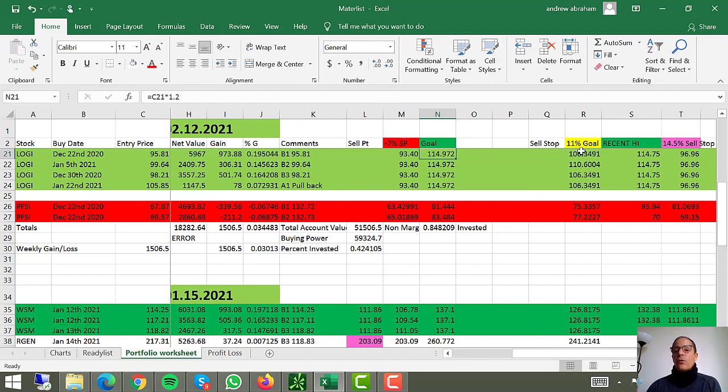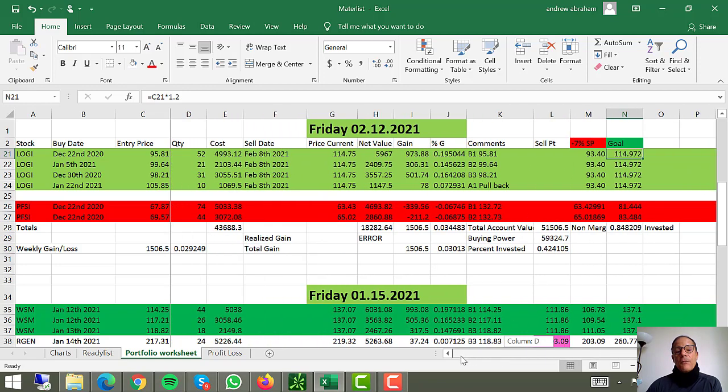And then once I got to an 11% profit goal, I started trailing it. Then, once I got to 14.5%, I trailed it from the highs. So you can see where this 96 was my maximum risk. But I took my profit right here, and this was a 15% return, very not stressful, very relaxed, and it worked. But not every trade is going to work.